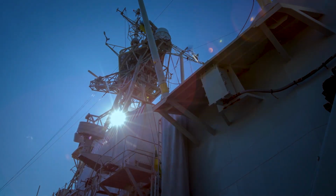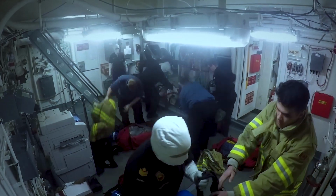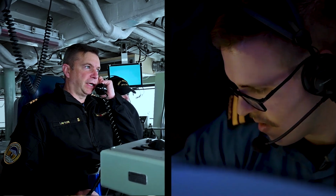You have to take in multiple inputs, often in a very dynamic environment, and provide a recommendation to the captain about warfare reaction of the ship.